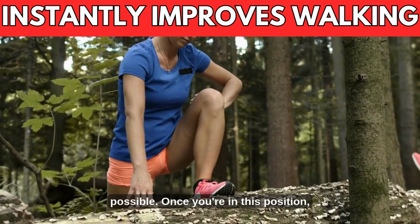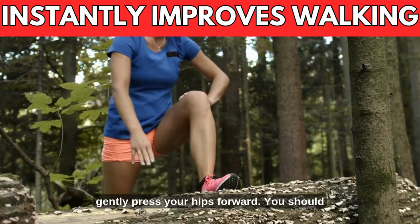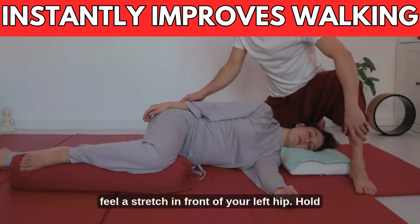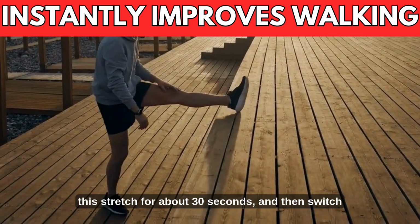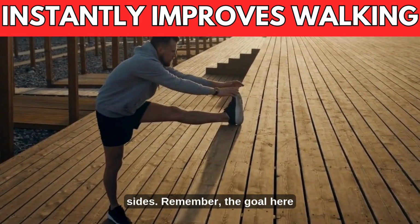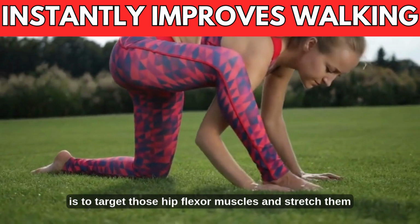Once you're in this position, place both hands on your right knee for support, and gently press your hips forward. You should feel a stretch in the front of your left hip. Hold this stretch for about 30 seconds, and then switch sides. Remember, the goal here is to target those hip flexor muscles and stretch them out.